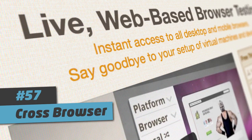So do cross-browser compatibility checks, and let your client know once you've done this check. Send them a screenshot and say, hey, just wanted to let you know your website is working beautifully in all these modern browsers. We've tested it, and rock and roll, we're ready to go.